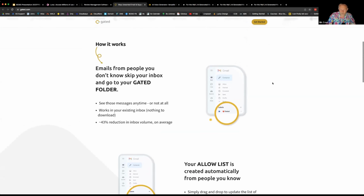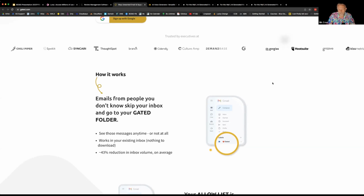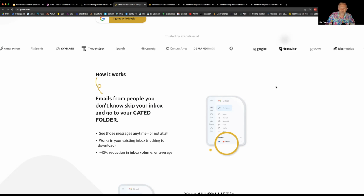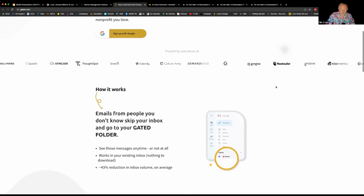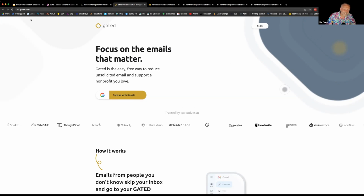So it's a productivity tool that just helps you to cut down on your emails, particularly the more unwanted ones or the ones that are not critical, and means you can focus on other things in your business as well. So if you're getting way too many emails, this might be an app to consider. So that is gated.com.